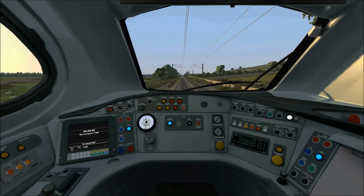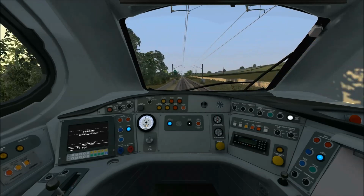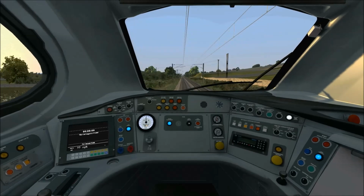Speed limit is now going up to 120 miles per hour. I've just reduced the power just for a second to ensure we didn't accelerate too quick and the rear of the train end up breaking the speed limit.